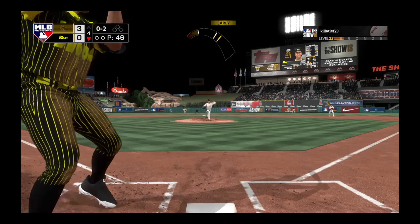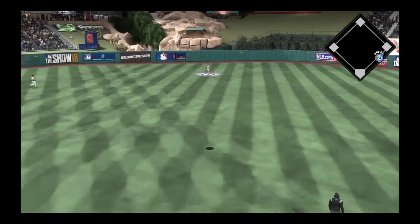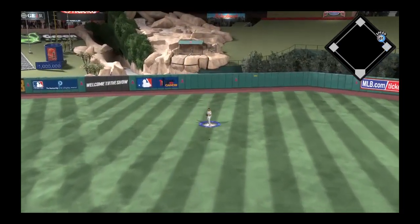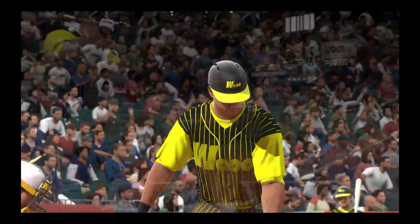Batter's going to have to find a way to regroup right there. That caught too much of the plate. He knew it. He missed it. He might not get another opportunity to put the ball in play. Kiermaier is there, and he has it for the first out.